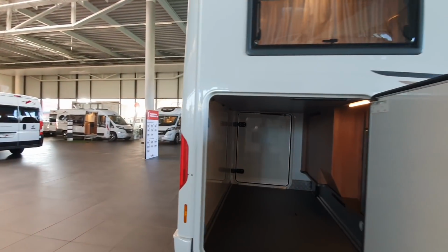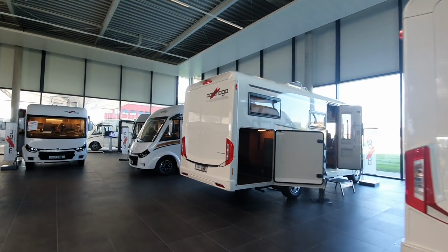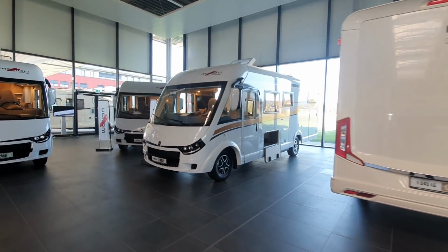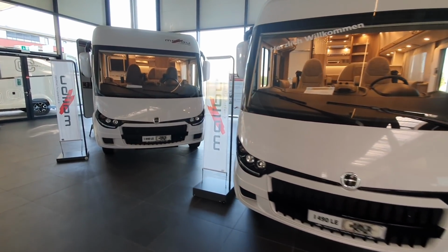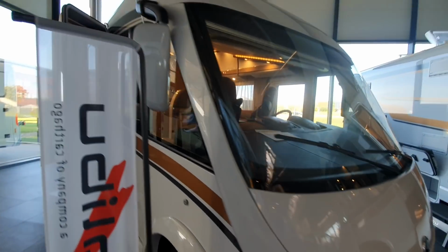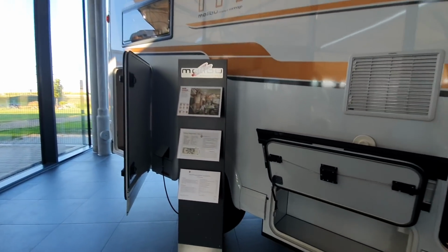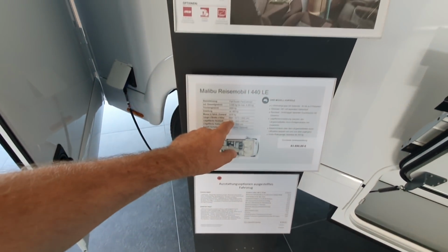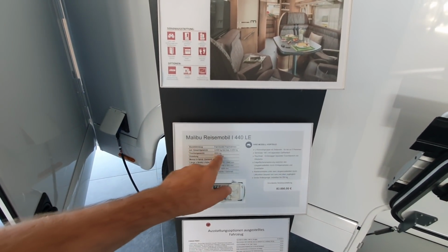I'd like to give an alternative. But on the other hand, you might be thinking, how about some alternatives from Malibu instead? Okay then, let's move down the range. We'll go to this one here, the Integrated 440 LE. And this thing here is going to cost 90,305. 7-meter long van, 227, 294, empty weight.